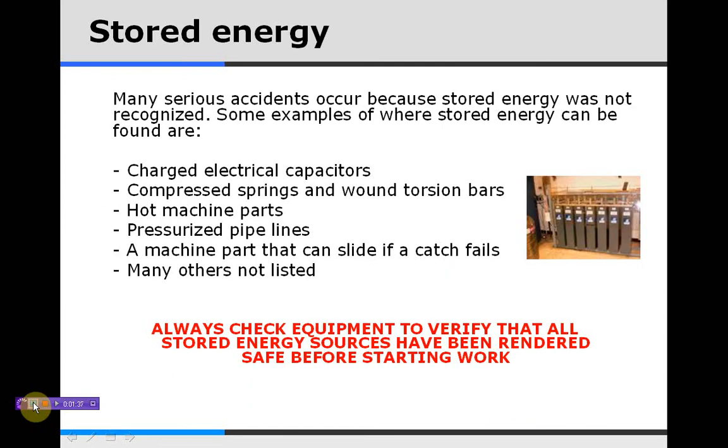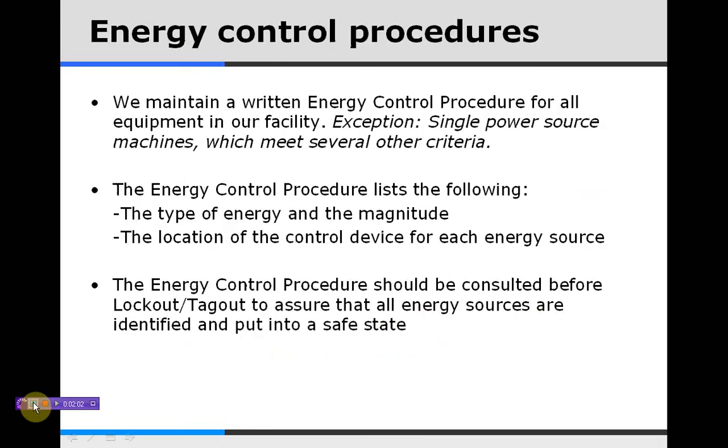Many serious accidents occur because stored energy was not recognized. Some examples of where stored energy can be found are in charged electrical capacitors, compressed springs and wound torsion bars, hot machine parts, pressurized pipelines, a machine part that can slide if a catch fails, and many others not listed. You should always check equipment to verify that all stored energy sources have been rendered safe before starting work.